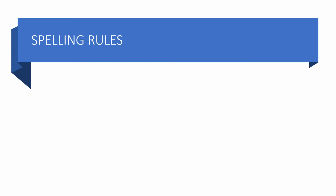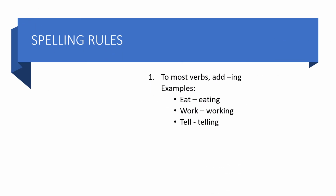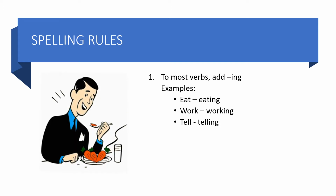Spelling rules. We are going to see some spelling rules for the present continuous or present progressive tense. Number 1, to most verbs add ing. That's it. Eat, eating, work, working, tell, telling. For example, he is eating.